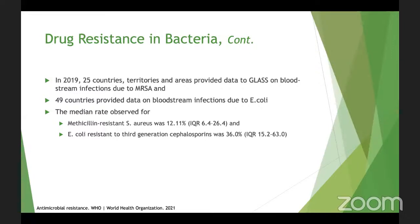When we talk about these medications or these examples, we can see that we are talking about medications found to treat these diseases or infections caused by these organisms, and now we have ended up with an increase in the resistance rate for these medications. So we have to work hard to find new medications to cover these kinds of infections caused by these microorganisms.